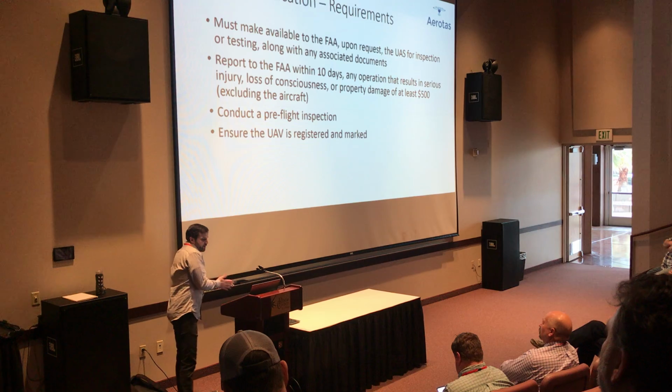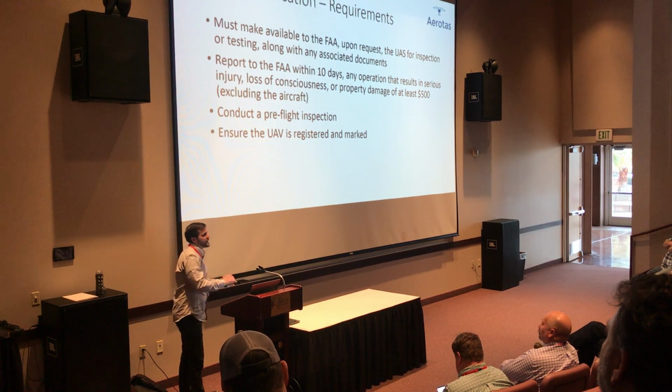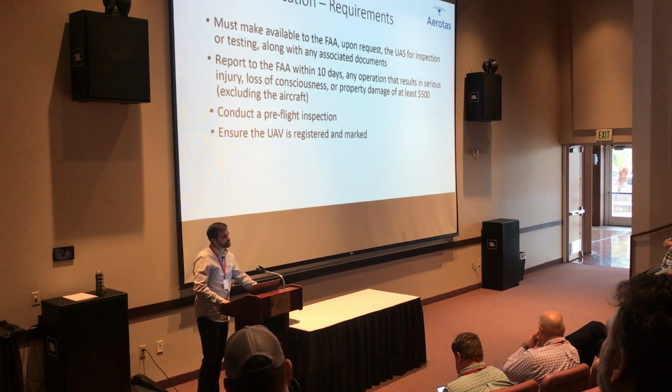And also you must ensure the UAV is registered and marked. Again, registered with the FAA, and it has that thing marked on the outside.